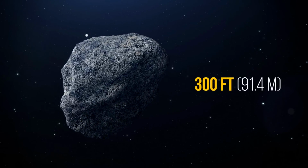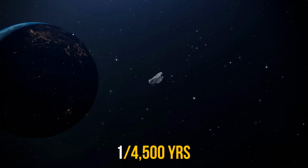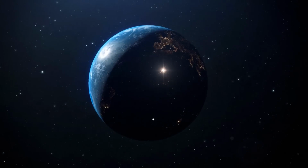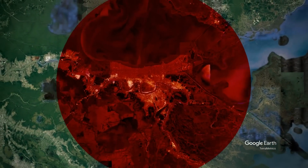300 feet. This is the height of the Statue of Liberty together with the pedestal. Such a giant can be seen every 4,500 years, and this is the first asteroid on our list that may literally crash into Earth. The consequences are disastrous. Not only may it demolish an entire city, but it can also set fire to neighboring areas. Well, some people even witnessed such a meteorite land on our planet.